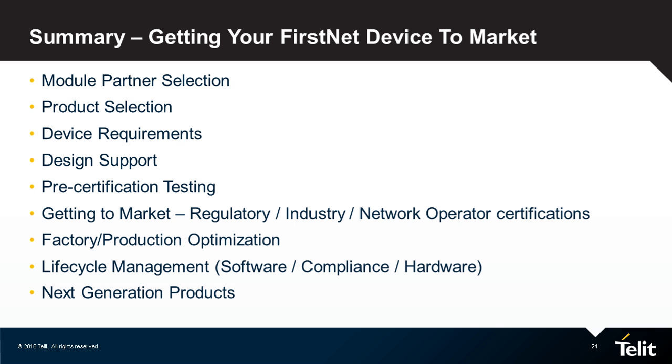So if you take the LE910 products for the FirstNet network and you need to bring a similar product over to Europe or APAC, we have sister products that will plug in. So you can use that same layout, that same footprint. You just take a different LE910 module designed for a different region in the world and place that down. Same thing with the mini PCIe card.